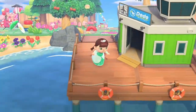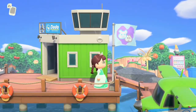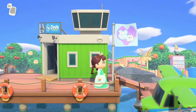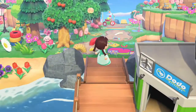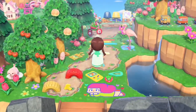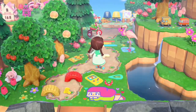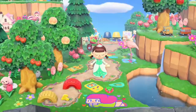Here's our airport. Okay, so we've got a green airport here, and we can see our flag. So far, I'm already into this. It looks adorable. So the name that it gave me when I translated this was Slimy Dreams, and I have to be honest, I was into it. I thought that sounded adorable, if I'm going to be honest. But we're going to go ahead and check this out.